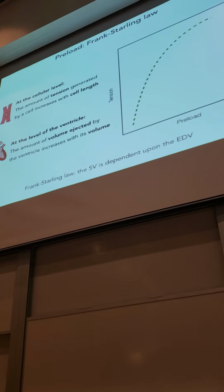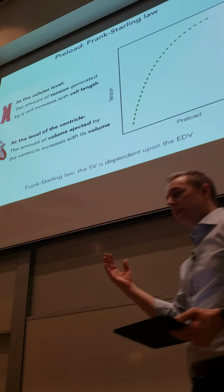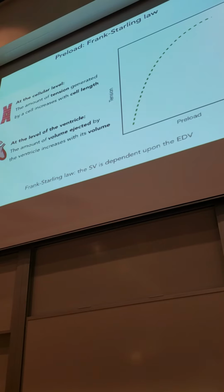Okay? And I'm talking here about the time just prior to contraction. So if we want to be specific, we might use the term end diastolic volume to be accurate. So the more the heart fills up with blood, the bigger the chamber, right? And how do we get a bigger chamber? Well, the cells are stretched out. So as we fill the chamber with blood, the cells get stretched out. So what's happening here is that the volume that's ejected is going to increase with increases of end diastolic volume.